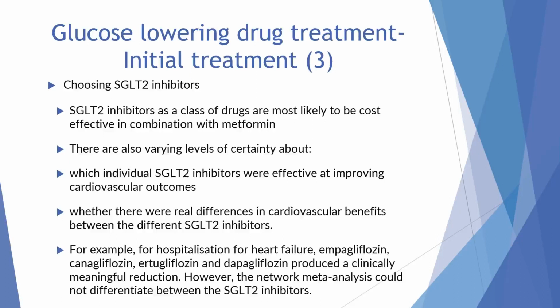For example, for hospitalization for heart failure, empagliflozin, canagliflozin, ertugliflozin and dapagliflozin produced a clinically meaningful reduction. However, the network meta-analysis could not differentiate between the SGLT2 inhibitors.